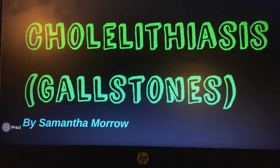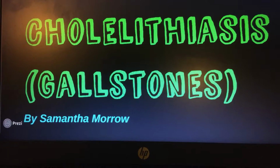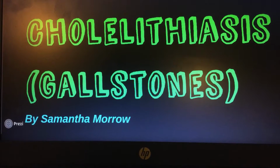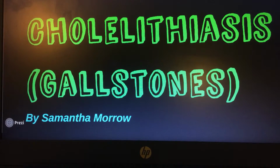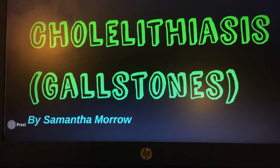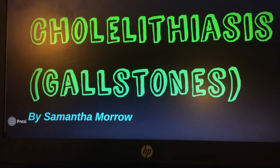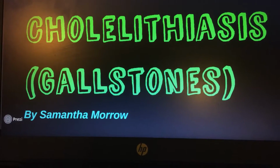Cholelithiasis is more commonly known as gallstones, and gallstones are hardened deposits of fluid within the gallbladder, and they can last for years or even be lifelong. And they can vary in size from the size of a grain of sand to the size of a golf ball.